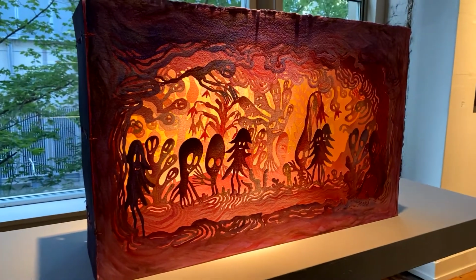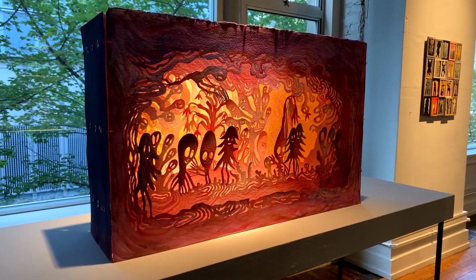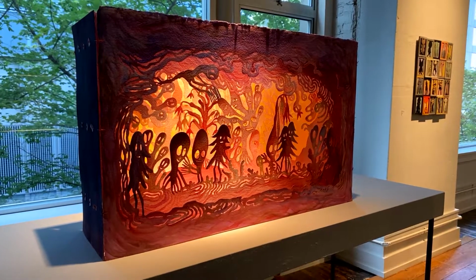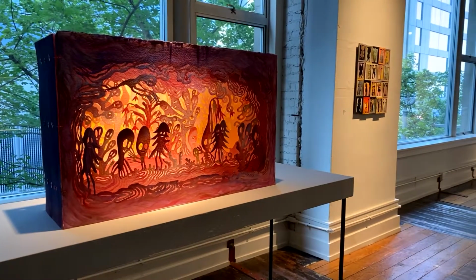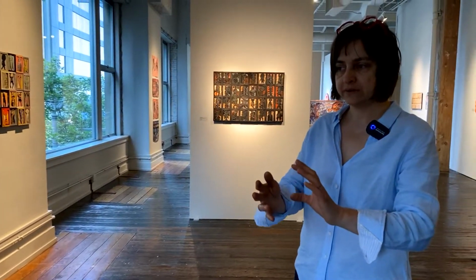I'm trying to work from the body and from sensations and feelings and the energy, rather than have a conceptual idea of this is what it's going to be, but just start with a particular sensation and let that guide me into the imagery, and that's how this one was created.